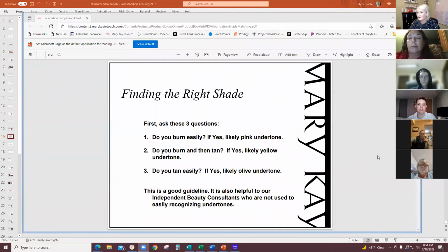Okay, so you're going to ask these 3 questions. Do you burn easily? This is how you ask it: when you go in the sun, Becky, do you burn? Do you burn and then tan, or do you just tan? Now, with bronze ebony skin tone, it's a little different. You would ask someone who has bronze skin, do you deepen when you go in the sun, or do you just stay the same?